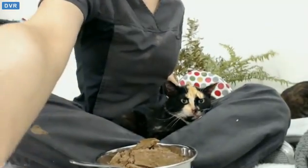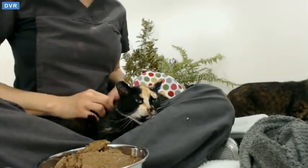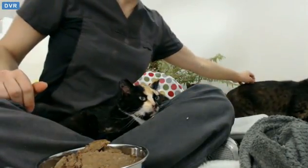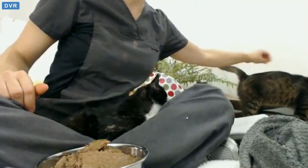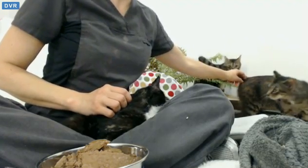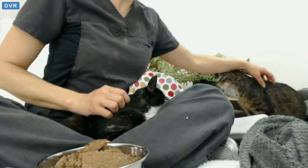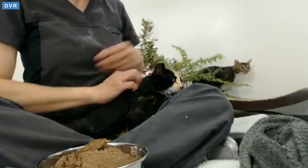There's Neelix down here again. She wants to be part of the action, but she's not quite sure. No, what a good boy. What a good boy. Hi, Neelix. Don't you come over there? She just wants to see her friend. Are you going to leave now? Or are you just getting more comfy?